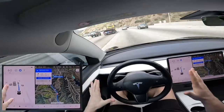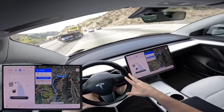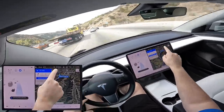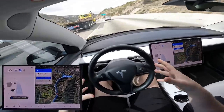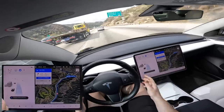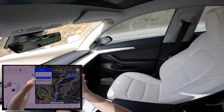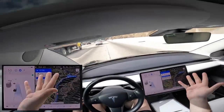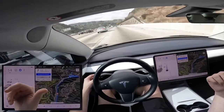We are on the freeway now to get a little taste of what autopilot is like in this environment, and I've actually routed it to Mulholland Drive so we can get some canyon action as well. Now, on the freeway, it does require user input. It basically reverts back to standard autopilot, confirm lane change, so I'm gonna go ahead, use my signal, and it's gonna make that lane change. It's no different than the autopilot that I have in my Model S, even without the beta.